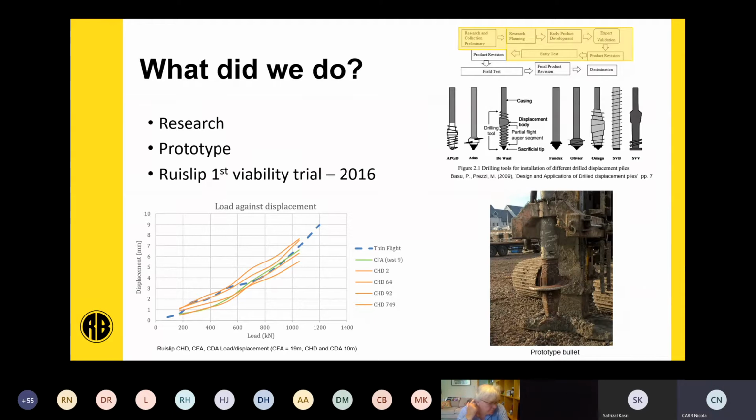The London clay in Ruislip as well, it also exhibited a very nice steady gradient. So you got a good strength increase with depth. So that took out a bit of the variable of some engineering judgment, which is otherwise known as your best fit line. So we had a bit more direct information to base it on. The second reason why we liked Ruislip as a trial site is we actually had CFA and CHD piles already on site because it's a live project and they were already being tested. So we had some really good information to directly compare our new product to in terms of performance.